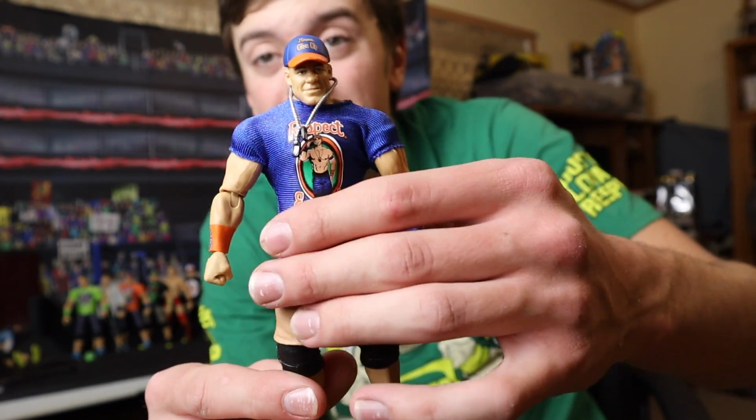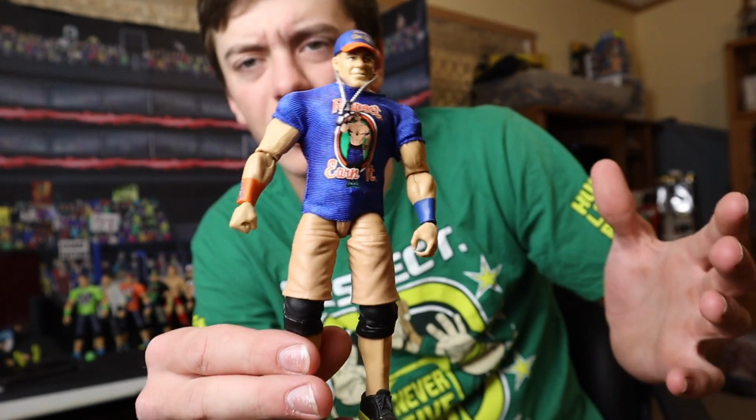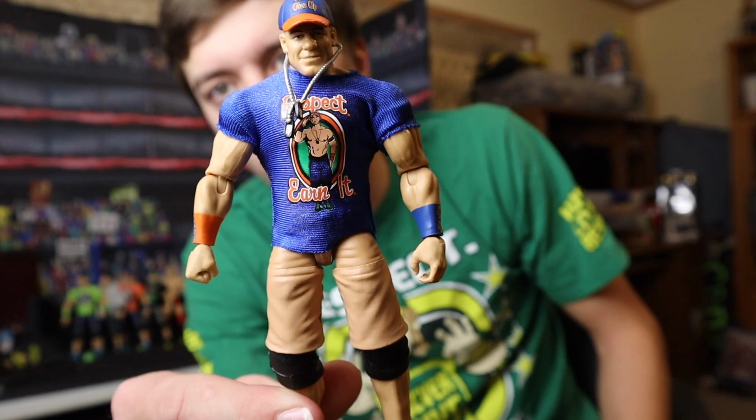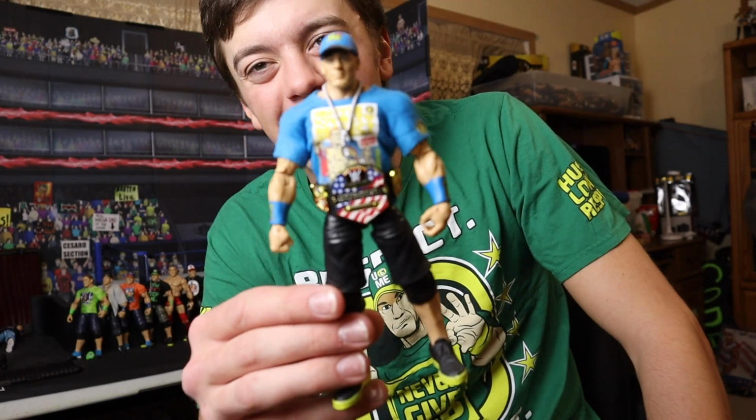I love the look of the shirt. I think the shorts look great, a really nice color on the shorts. The shirt is a little tight, but it's not as bad as that orange one. Oh my god. And number 15, unfortunately, we have the Elite 40.